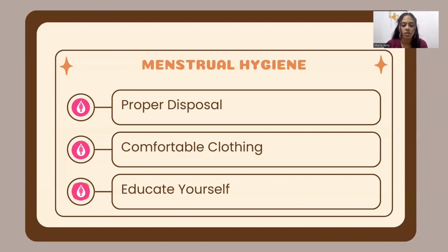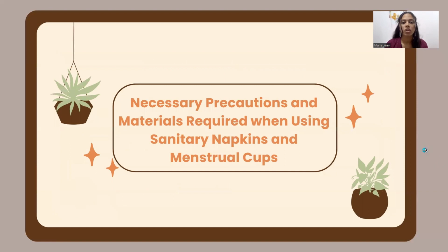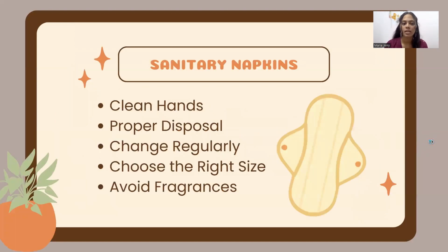Then educating yourself. Staying informed about menstrual hygiene practices and seeking medical advice if you have any concerns is very necessary and helps you know better about your situations. Moving on, we'll be talking about the necessary precautions and materials required when using sanitary napkins and menstrual cups. First, we'll be talking about sanitary napkins.